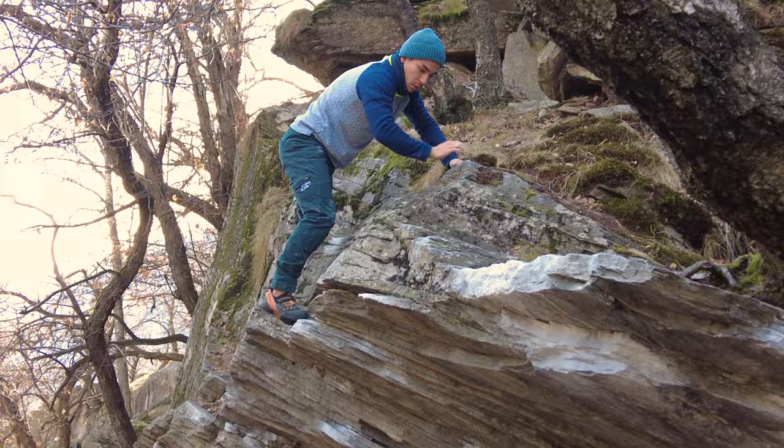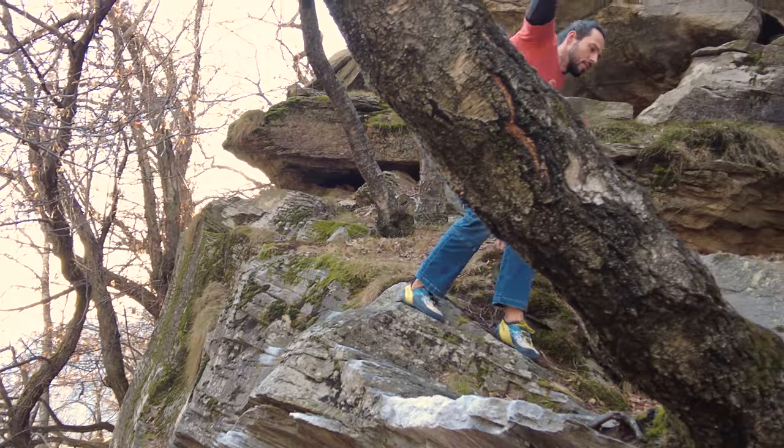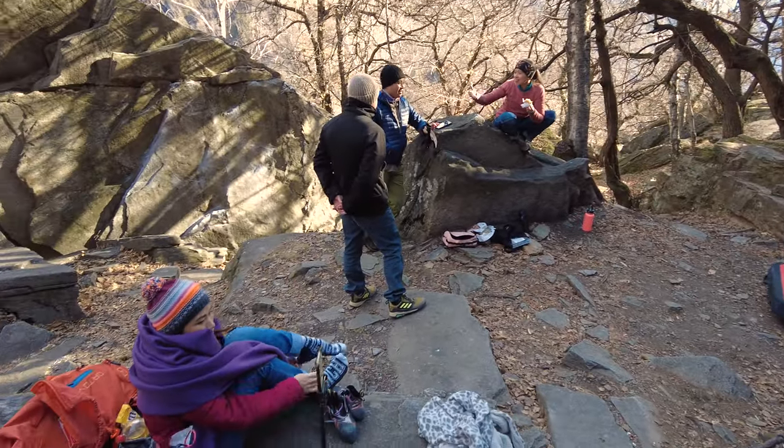The freezing temperature also adds to the challenge, because by the time I'm at the crux, I can't feel any of my fingers anymore. Thankfully, I managed to finish the climb this time.